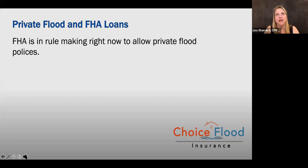Private flood is a crapshoot. There's some areas you can get private flood and some areas you can't. They're looking at the same thing FEMA is going to start looking at, and that is proximity to water.